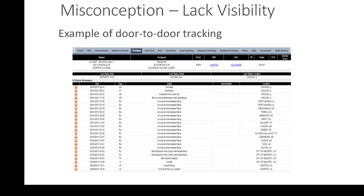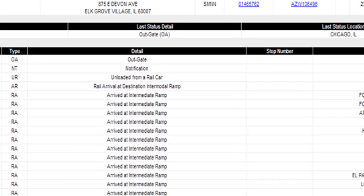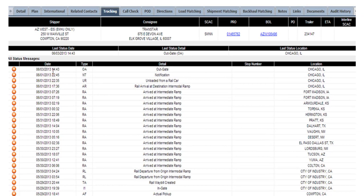In terms of lack of visibility, this is one that is surprising to a number of people. This is an example of door-to-door tracking that we had on a particular container. And this looks very much like a FedEx or a UPS shipment as it's getting scanned as it's going through its various transits. Right here, you can see that these boxes are getting scanned as they're progressing across the railroad going from Chicago, finally into Compton. So in terms of the fear of having lack of visibility, that's a fear that you don't really have to have.